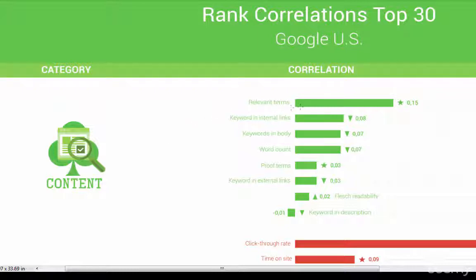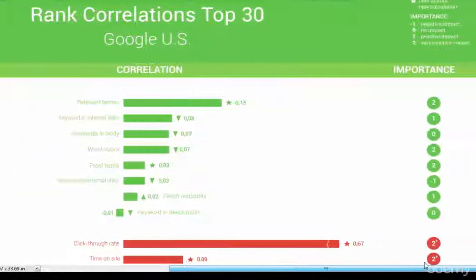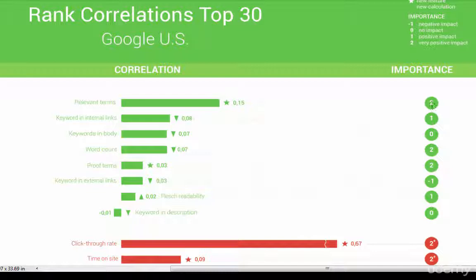Now, relevant terms are basically words that would tend to appear in an article about a certain topic naturally. In some cases, they're synonyms for the word being searched. In other cases, they're words that might or would be expected to appear in an article on something. So if you search the term grow flowers, for example, you might expect to see the words plant, soil, dirt, sunlight, maybe leaves, colors, somewhere in the article.